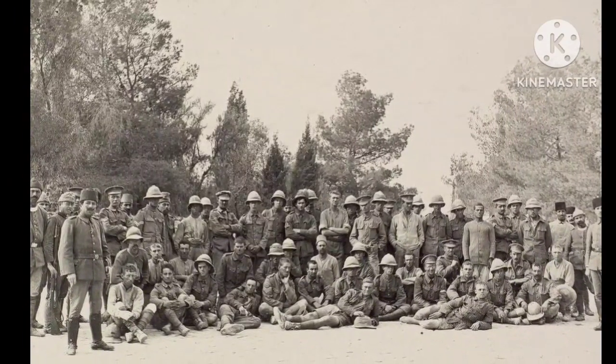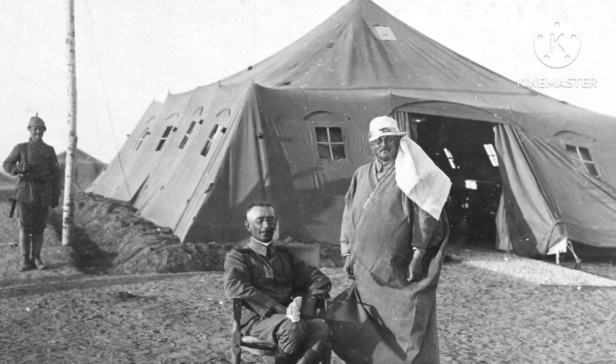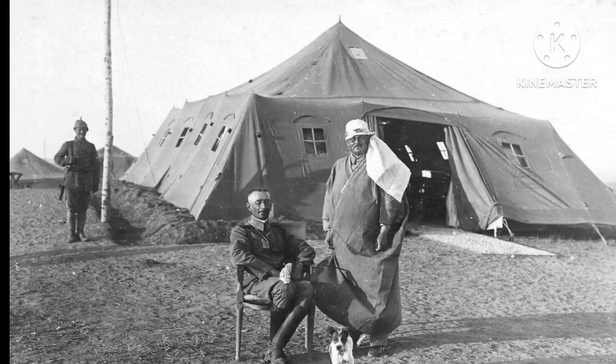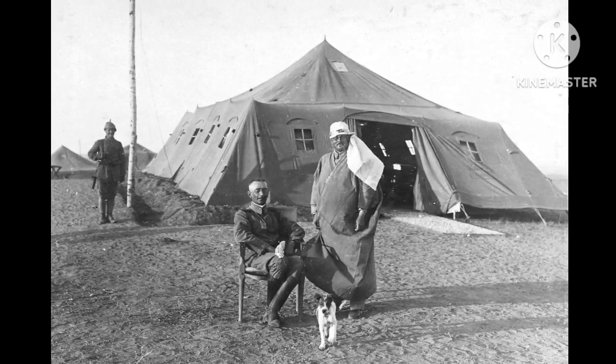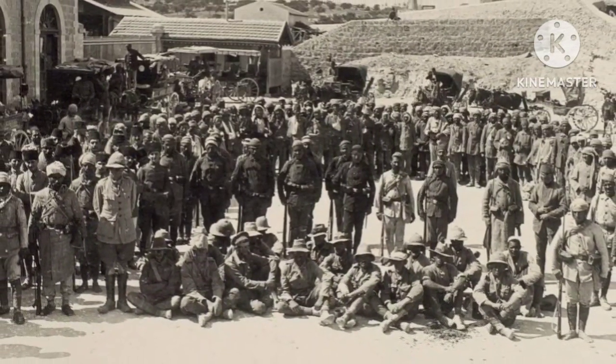The Allied breakthroughs in Palestine and Macedonia were significant turning points in World War I. The victory in Palestine provided the Allies with a strategic advantage, as it allowed them to open up a new front in the war. The victory in Macedonia, on the other hand, led to the collapse of the Bulgarian army, which eventually forced the Central Powers to surrender.